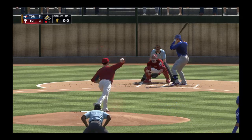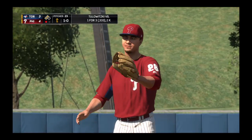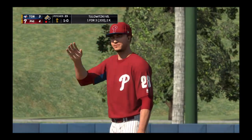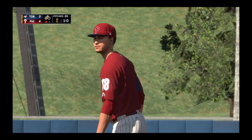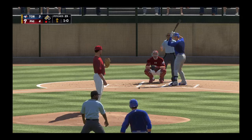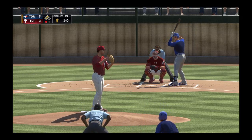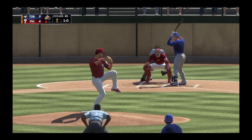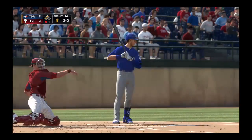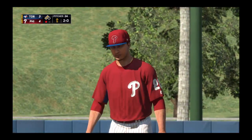Here's Troy Tulowitzki now, as he'll take a breaking ball in off the plate for ball 1. He's 0 for 2 in the ball game so far. Ready with the 1-0. A fastball that just misses inside. Yeah, I think it's pretty clear they don't want to challenge this guy right here, but working around a guy can come back to bite you at times.